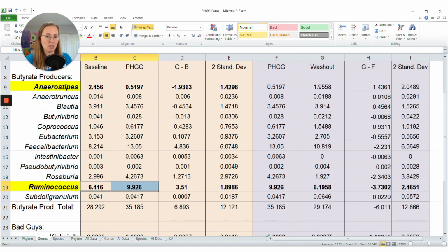Ruminococcus seemed to like it. It went from 6.4 to 9.9, and you could see the difference there is 3.5, which is definitely bigger than the 2 standard deviation mark that I'm giving you. So that looked significant. And then similarly, it went from 9.9 down to 6.1 on the back end of the experiment. So I do think Ruminococcus really liked it in that case.